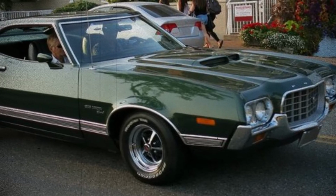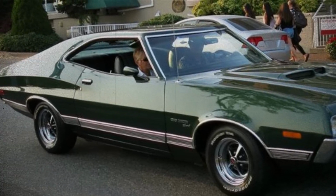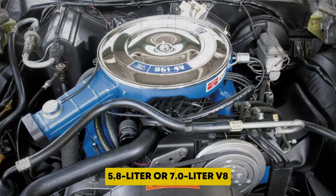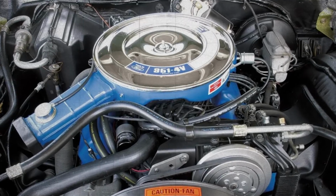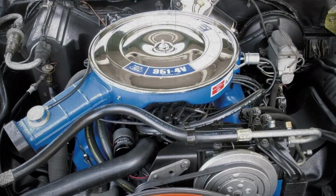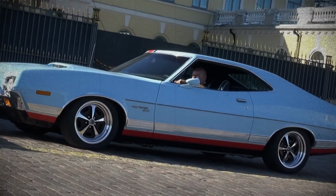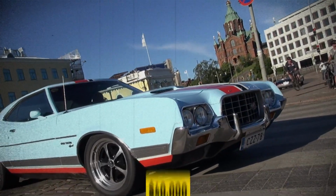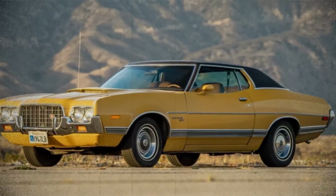It's the perfect mix of muscle and menace, kind of like Eastwood himself in every Western he's ever made. The Gran Torino Sport was powered by a 5.8-liter or 7.0-liter V8, giving it serious street presence. Depending on the engine configuration, it could produce up to 275 horsepower, making it a powerful and aggressive ride for its time. While it was once just another muscle car, its movie fame shot its value up, with well-kept examples now selling for over $40,000 and rare, fully restored models reaching even higher prices at auctions.